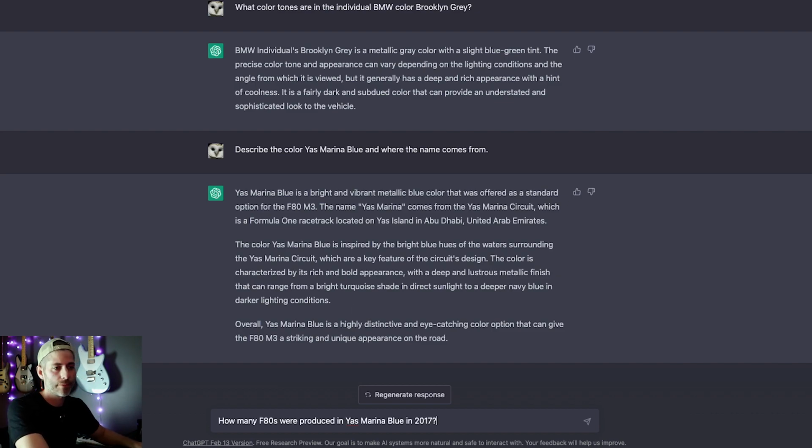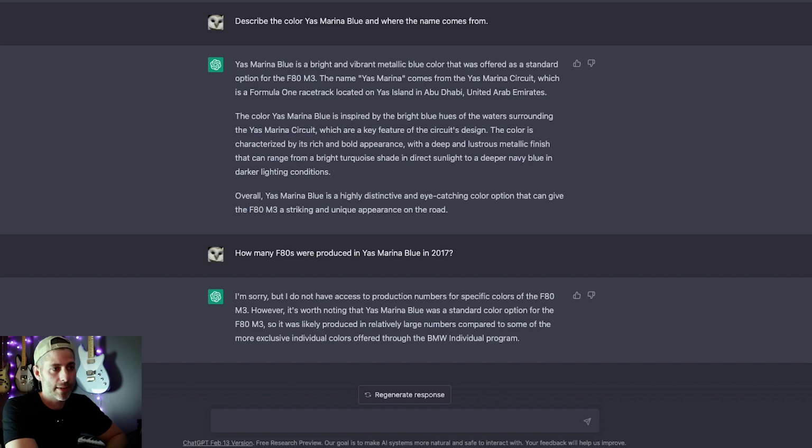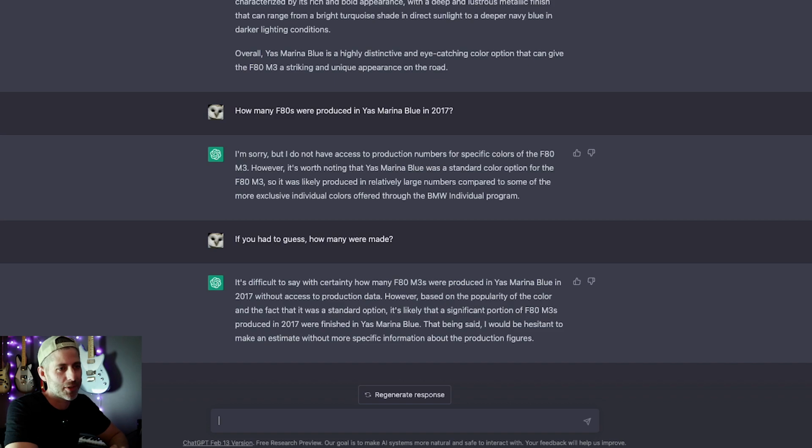Indeed. Let's see whether it knows anything about production numbers. So yes, like I said, some things it doesn't have access to. While we could go online and search and find the exact number of Yasmarina blue M3s made in 2017, even ones with a carbon fiber roof versus ones with a sunroof, because ChatGPT cannot search the internet, it doesn't have access to that information. Although, just out of curiosity, if you had to guess, how many were made? I'd be hesitant to make an estimate without more specific information about the production figures. Respectable.